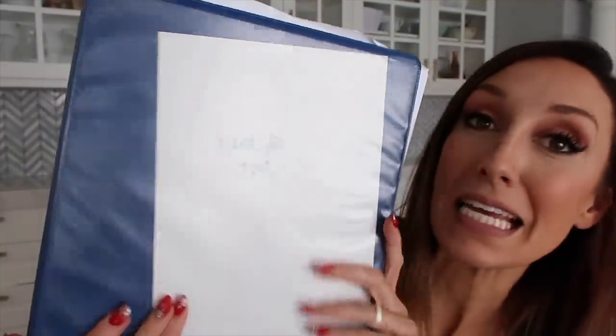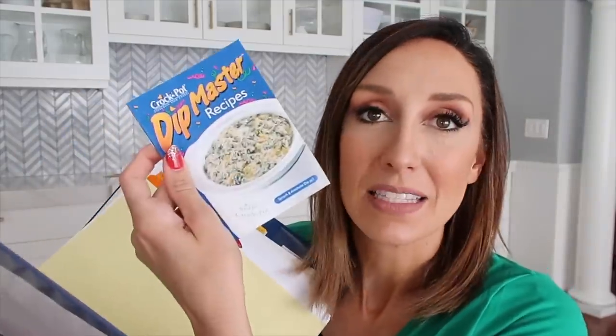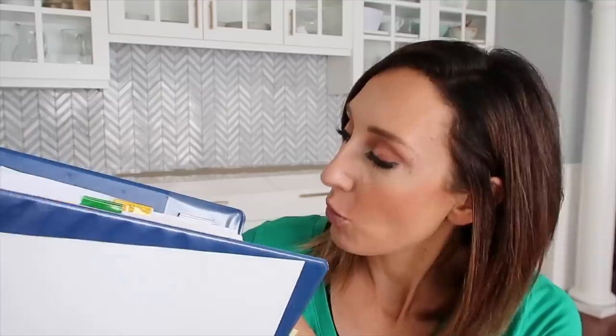This binder is exactly as it sounds. It is full of recipes that I want to try. Maybe it's recipes that were given to me. Maybe it's something that I found online. Maybe it's random recipes that came with random seasoning packets. And this you also want to organize or flag so that it's not just a big pile of recipes, but that you know, like breakfast, no meat, chicken, however you want to sort those.